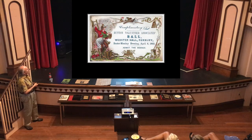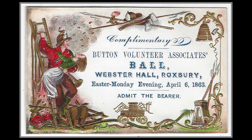Same stock, coated stock. Button Volunteer Associates Ball, Winter Hall, Roxbury.